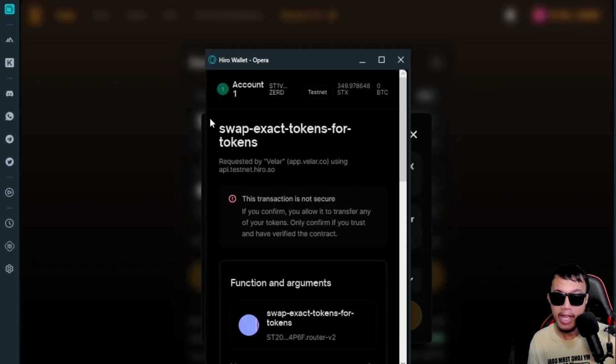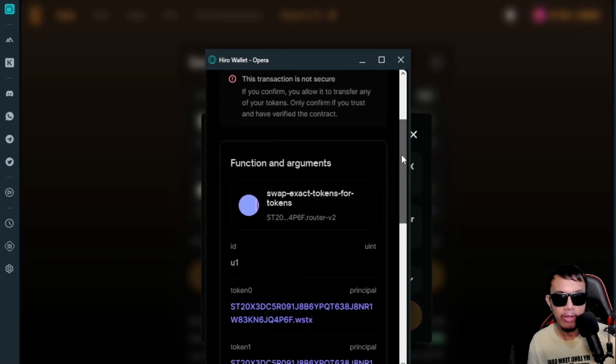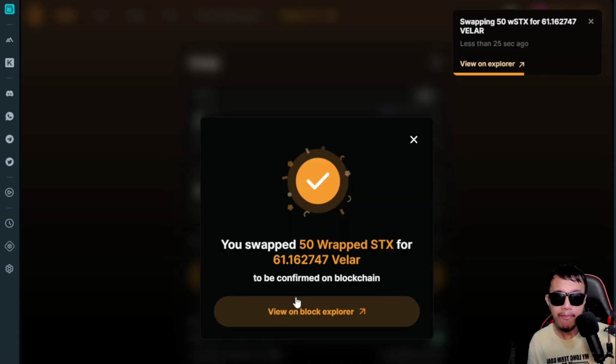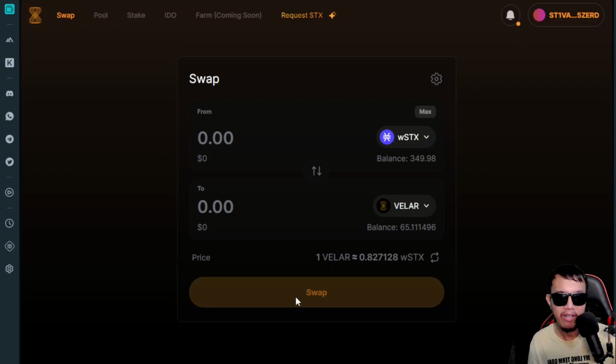So my Hiro wallet is popping up. So I am going to scroll down. So I click confirm. So it says you swap 50 wrap STX for 61.162747 Velar. And where could you track your swapping history?